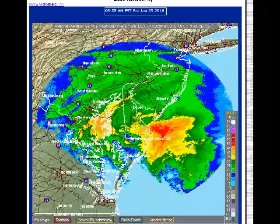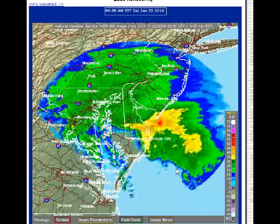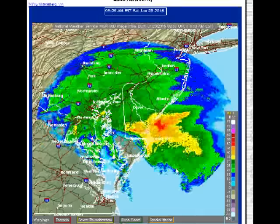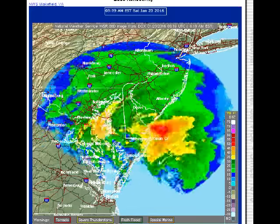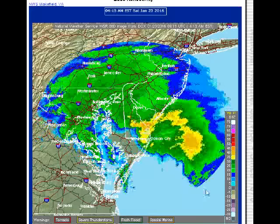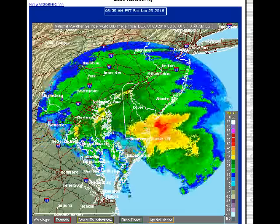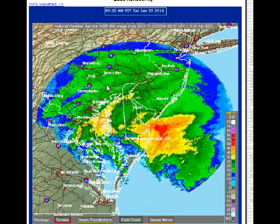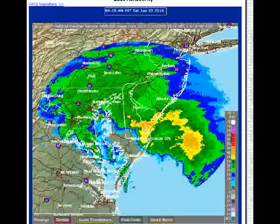And you can see here that there is some drying. However, you notice that the storm's starting to slow down a little bit because it's starting to intensify. And you can see the drying here. But what we're concerned about as the storm forms that classic comet shape, where these snow bands set up, where do they set up? So we're going to look now at our precip type radar.